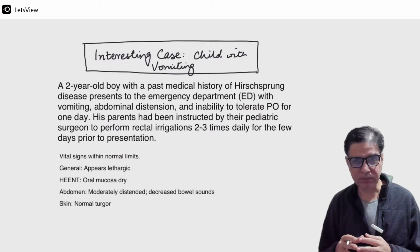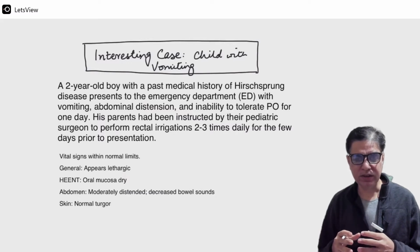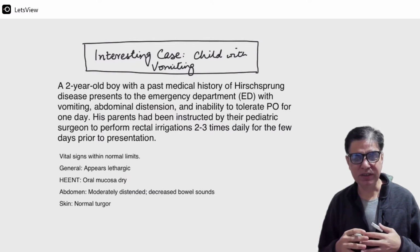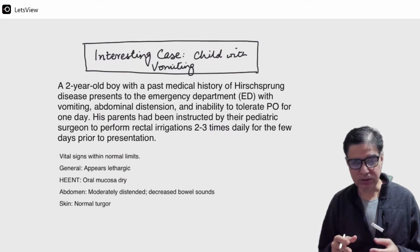Now, on examination, his vital signs are within normal limits. So his heart rate, blood pressure, everything is fine. Though on a general outlook, he appears to be a bit lethargic and slightly pale. On examination of his head, ear, nose and throat, his oral mucosa appears to be a bit dry. So there might be an element of mild dehydration. On his abdominal examination, the abdomen is moderately distended, and when you auscultate for the bowel sounds, they are slightly sluggish or decreased. The skin turgor itself remains normal, so the skin pinch goes back immediately.